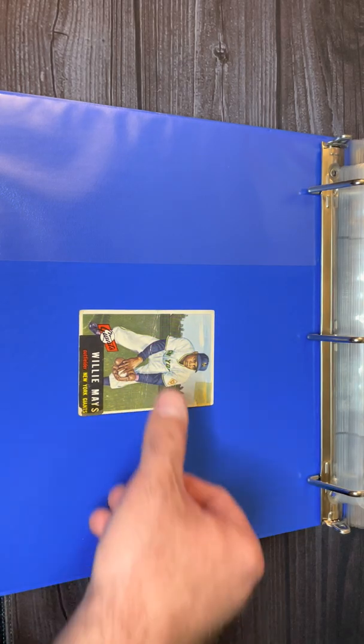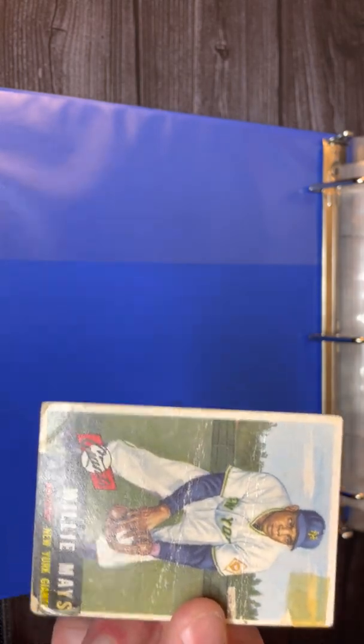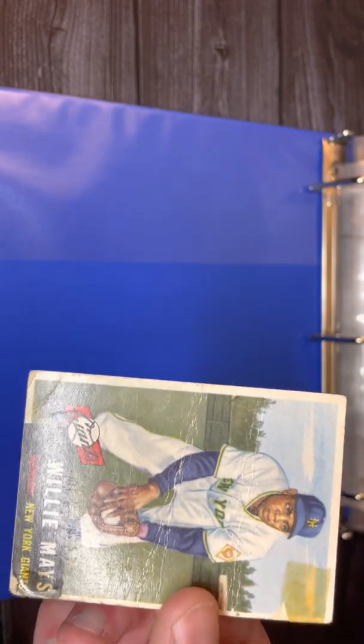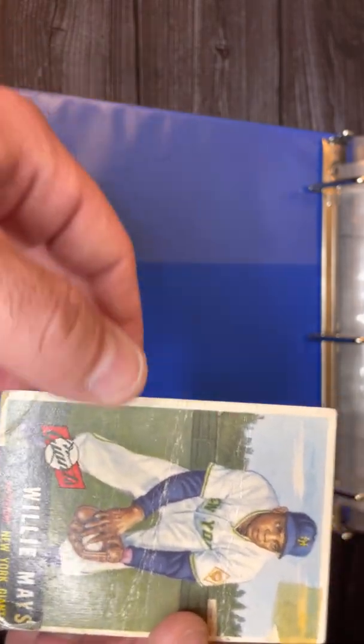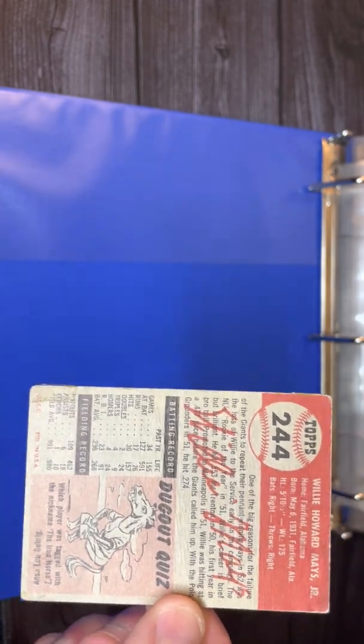So this, obviously my favorite card I own from the set so far. And overall, value-wise, even in the condition, probably the most valuable card in my collection.